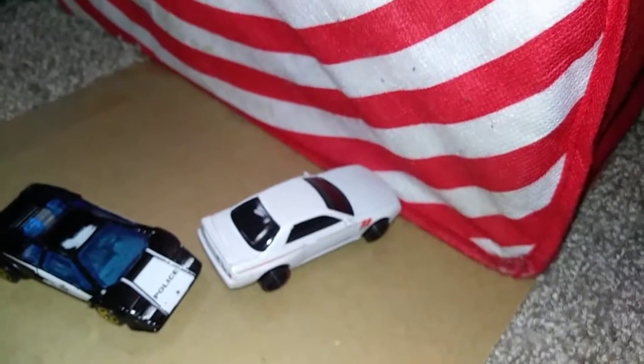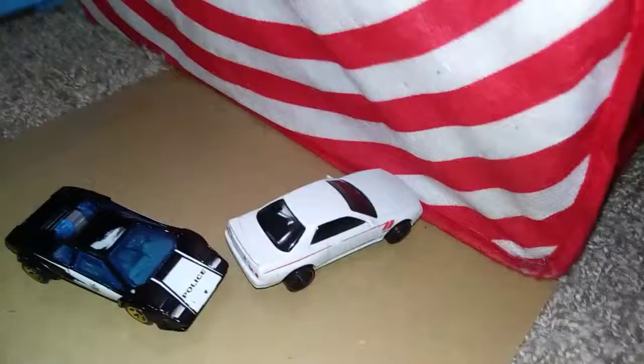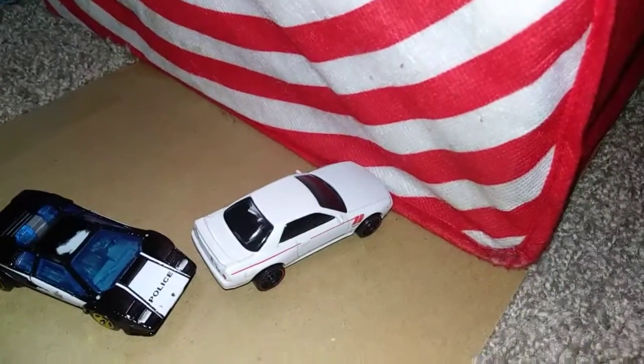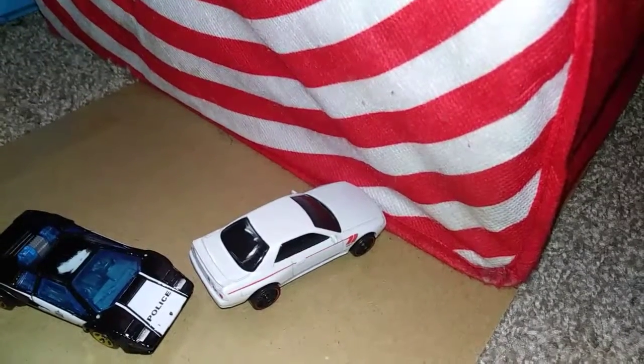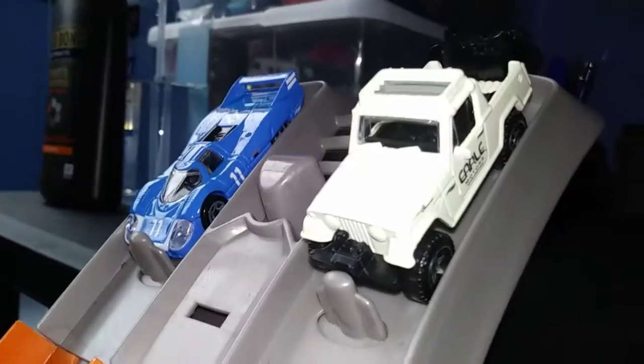The Nissan Skyline GTR BNR32 is going to get the win. And yes, if you're wondering, I do not have a hard copy of this. I found that in a gift pack. Here are your next two.